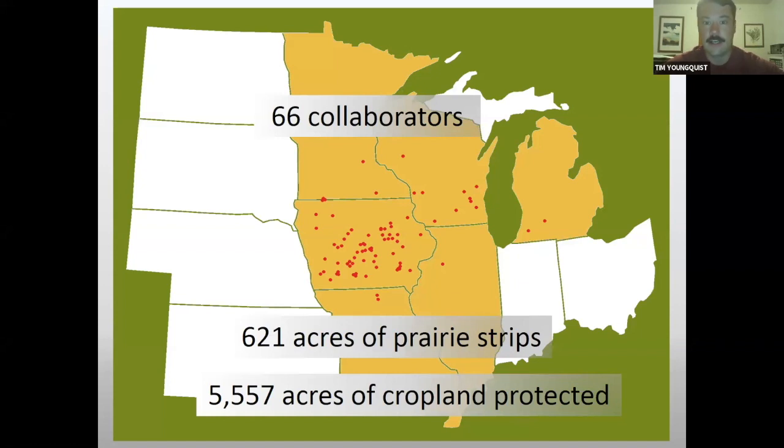So you can see it's a concentration in Iowa. There's a lot here in the Wisconsin area because of the work that the Sand County Foundation is doing, and it keeps getting more and more popular.